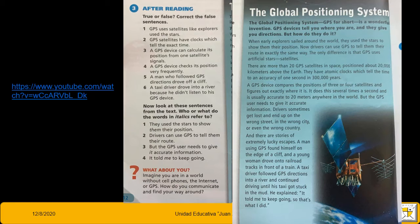Now we are going to look at this sentence from the text. What do the words in italics refer to? Number 1. They use the stars to show them their position. Early explorers. Number 2. Drivers can use GPS to tell them their route. Drivers. Number 3. But the GPS user needs to give it accurate information. GPS device. And number 4. It told me to keep going. The taxi driver, okay?